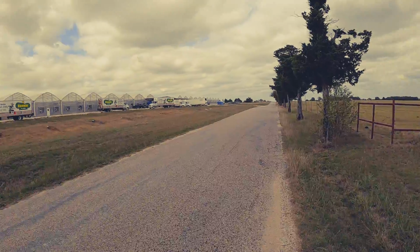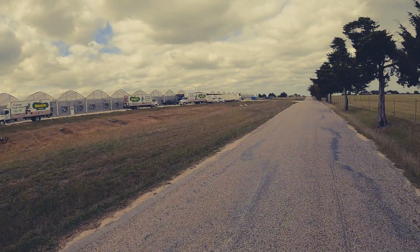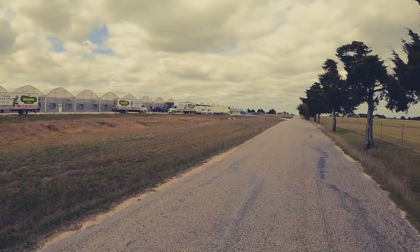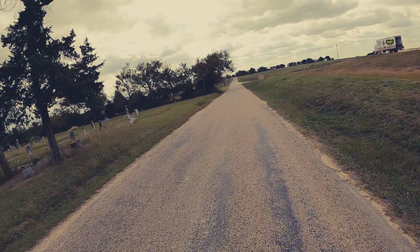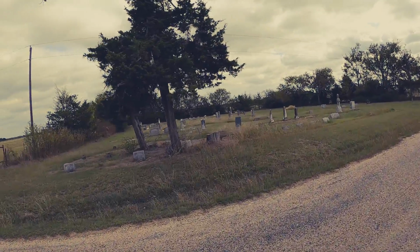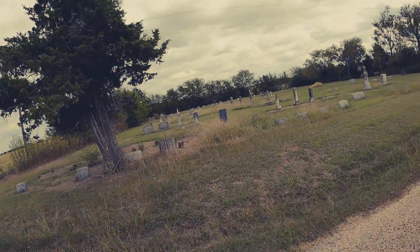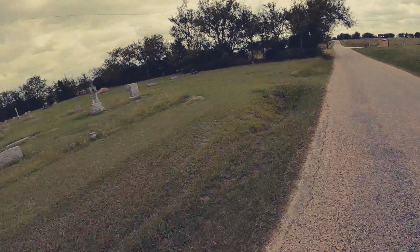Interesting. Got a giant greenhouse over here on this side of the road, and a cemetery over here. Old, ancient, about as ancient as they get for around here. They don't get much older than this. They do get older.